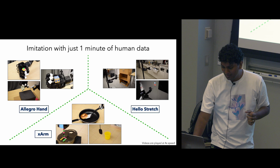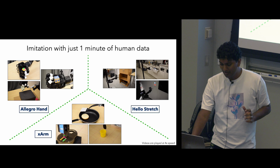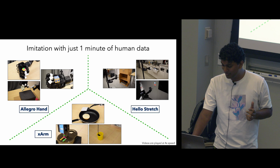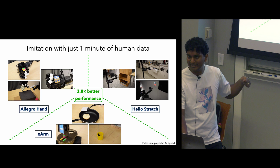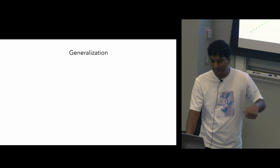It also works on our mobile Hello Stretch robot, so if you want to do things like open a cabinet, open a drawer, switch off the lights, you can sort of use the robot for a bunch of tasks over here. You can also do things on a more industrial grade robot, like inserting keys into keyholes, flipping a bagel, and doing some other more precise tasks.